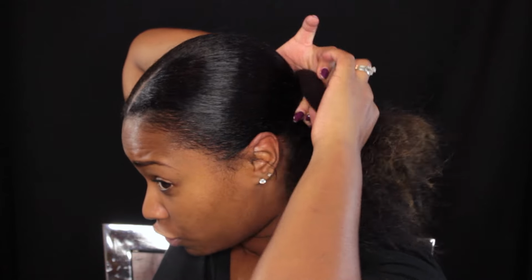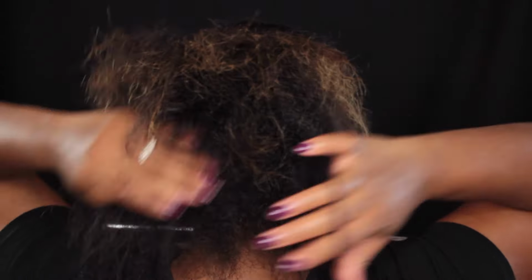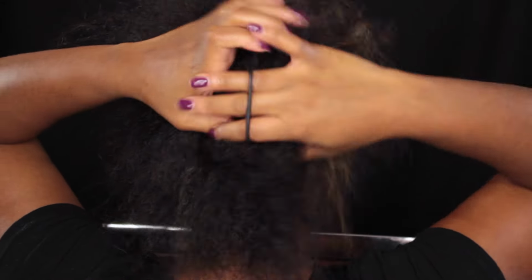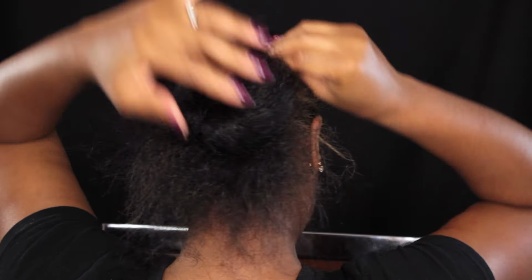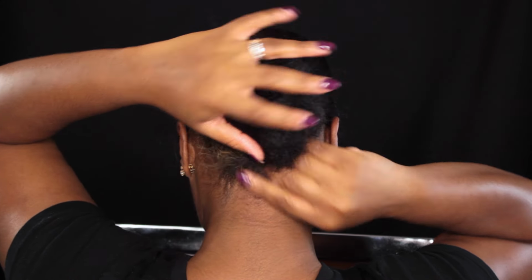Get my hair donut out. Place my hair into the donut, just like that. Then I'm gonna take the hair and spread it around the donut, just like I did with the high bun. Stick the scrunchie over it, just like that. Wrap the loose ends around the bun.